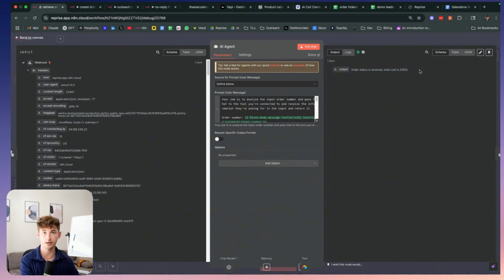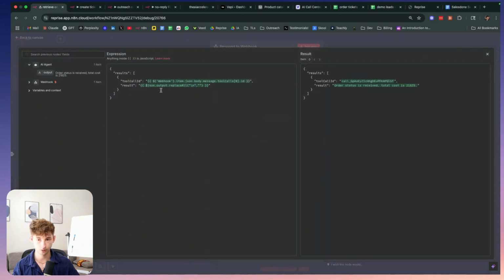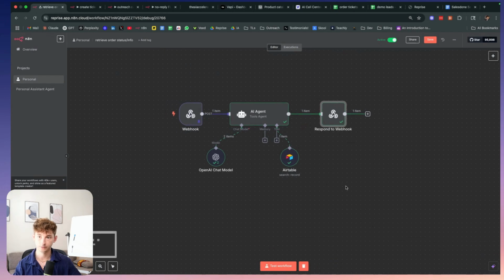So when the agent is talking and I'm asking that question, it's going to say, okay, well, here's the order status, it's received, and here's the total order cost. And we just drag that into this result right here. We structured it a little bit differently, so feel free to mimic a similar structure, but this is exactly how we are framing it within our response to webhook. So feel free to pause it and copy what I am using. And that is really all we're doing for the tools within here. So that's the first part of just retrieving order status and information.